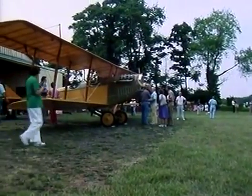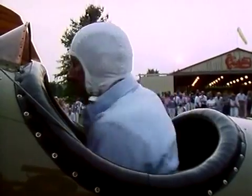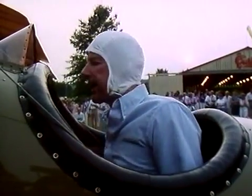On a summer afternoon, family and friends gather to see her fly. Okay, it's contact.